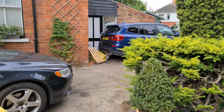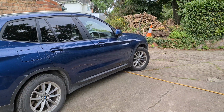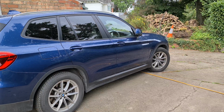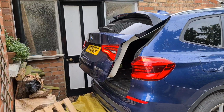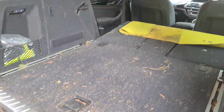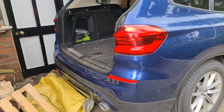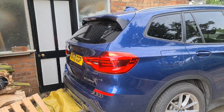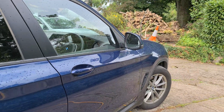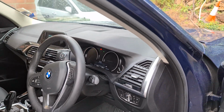Then onto the X3, and this, to be honest, is probably the second most used vehicle, purely for doing tip runs. It's absolutely filthy in here. I'll show you in the boot. As you can see, it's just been used as a van really, because we've all been staying at home to work. It's probably spent more time idling in the queues for the local tip than it has actually driving. This car is now on just under 13,000 miles, so we've had it about a year. And it's been absolutely faultless again.